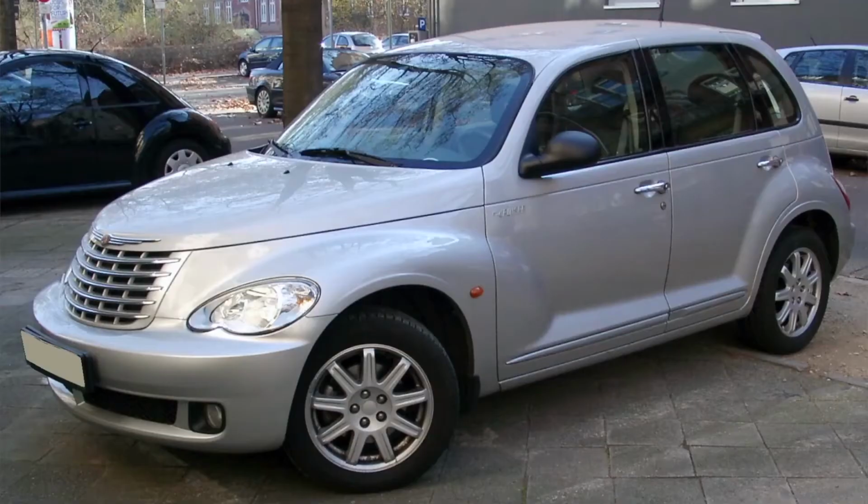Everyone might know I'm a bit of a secret American. I do love American cars, but there's certain ones I will just say no to. Martin, would you say no to this one? Chrysler PT Cruiser.